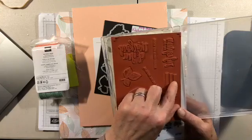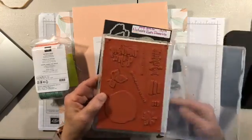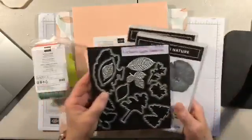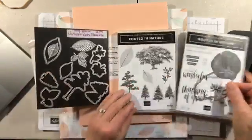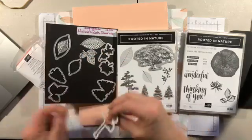You can divide that up and fussy cut them and set them however you'd like to do. But one of the coolest things about it is once you have stamped your images, there's dies for said images. Like, for example, the tree die to cut out the tree. And there's another tree die.